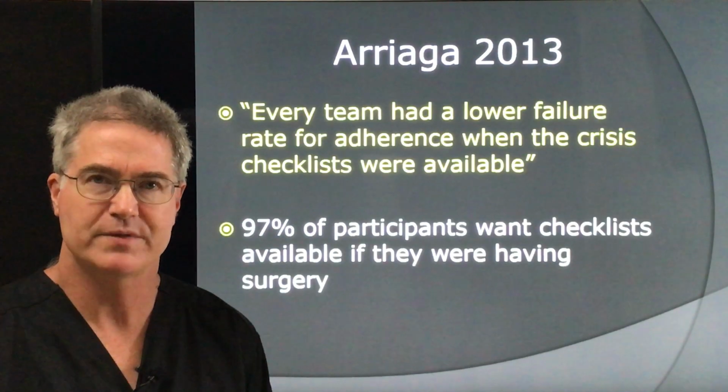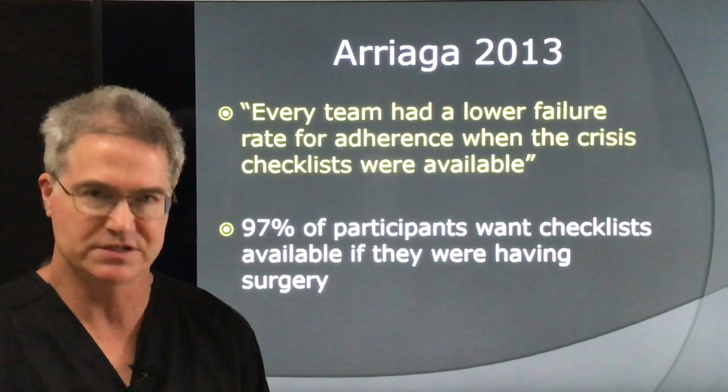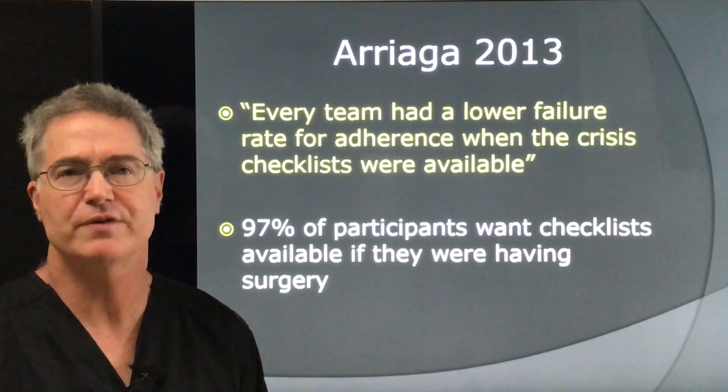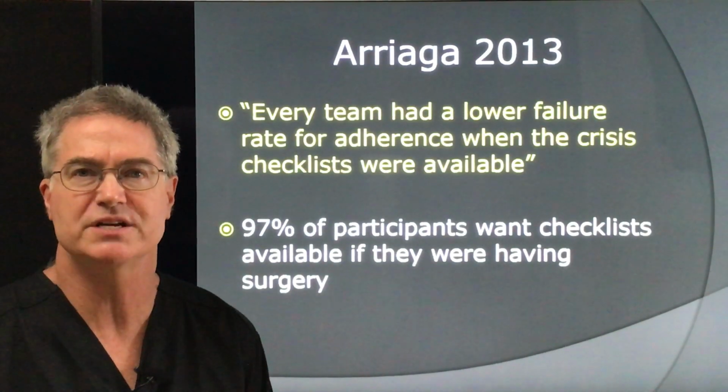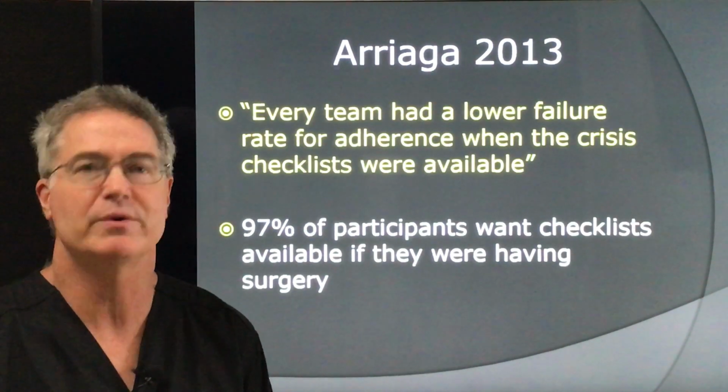Even more impressively, every team had a lower failure rate for adherence when the crisis checklists were available. So this helped everybody. And then they surveyed the participants, and 97% of participants wanted checklists available if they're having surgery. Compare this to the 80% figure we had with the pulse oximetry.